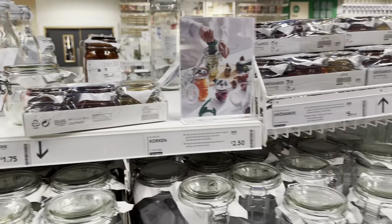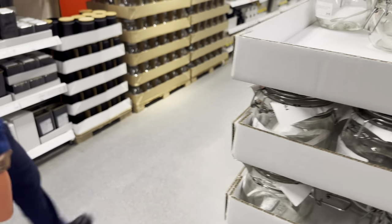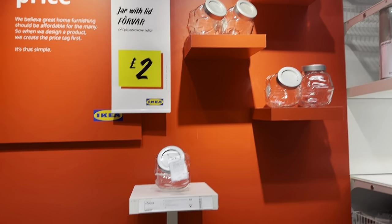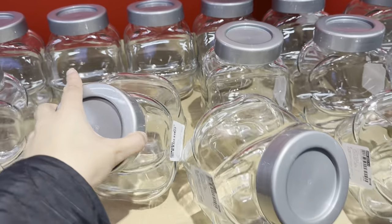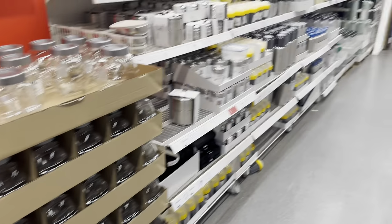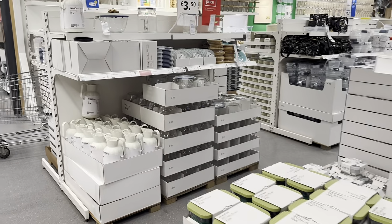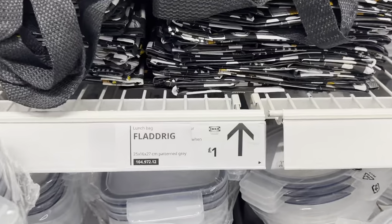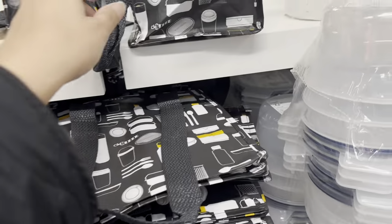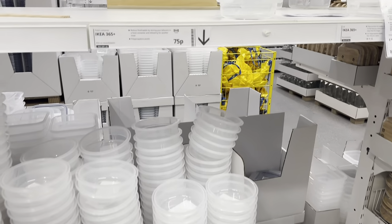Some more spice jars, some jars to store stuff in. These jars were £2 for one, which I thought was really good, just to store stuff in. Just loads of random bits. I'm trying to make sure I show you guys everything, so if you are looking to go, you know what's in right now. These lunch bags were really good. I think they were £1 or £2.